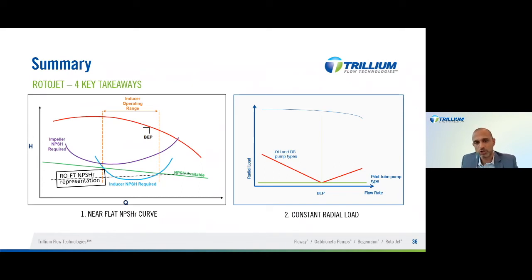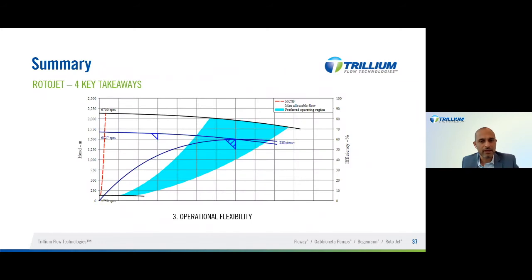Another key takeaway, constant or flat radial load. The red line indicates the radial load on a pump. As you know, any pump manufacturer will tell you to run the pump closer to the BEP, because that's where you have the lowest radial load. As you move away, the radial load is high, which results in higher temperature, vibration, and lower MTBF. In our case, as you see in the green line here, we can move across the spectrum, which gives you much more flexibility.